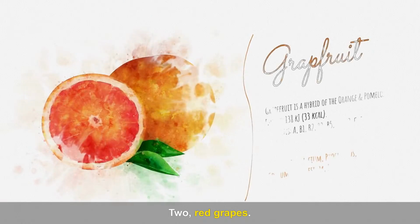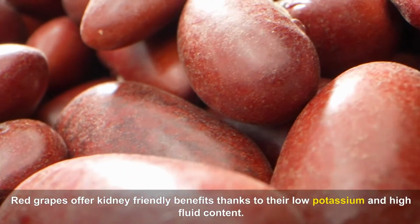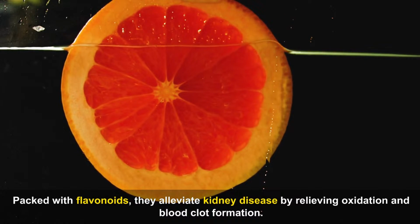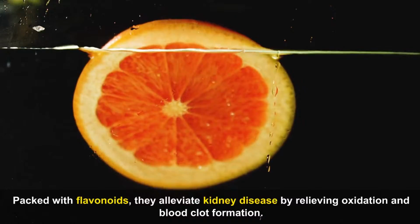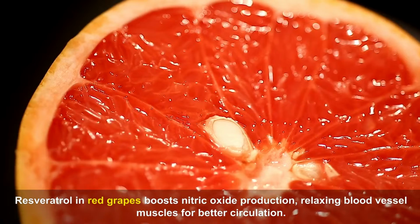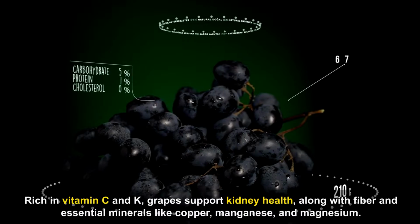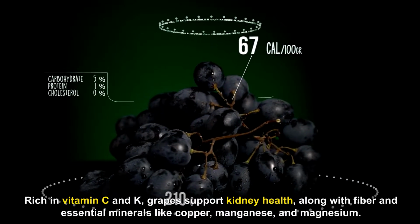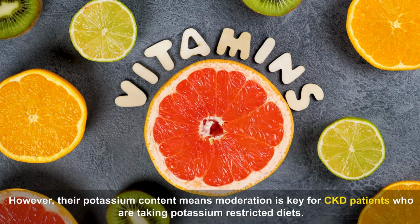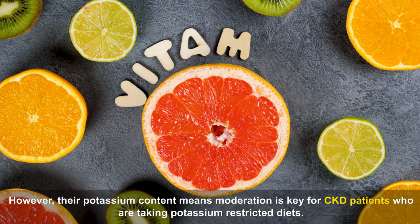2. Red grapes. Red grapes offer kidney-friendly benefits thanks to their low potassium and high fluid content. Packed with flavonoids, they alleviate kidney disease by relieving oxidation and blood clot formation. Resveratrol in red grapes boosts nitric oxide production, relaxing blood vessel muscles for better circulation. Rich in vitamins C and K, grapes support kidney health, along with fiber and essential minerals like copper, manganese, and magnesium. However, their potassium content means moderation is key for CKD patients who are on potassium-restricted diets.